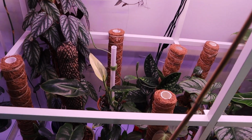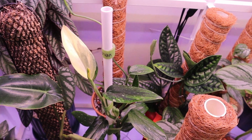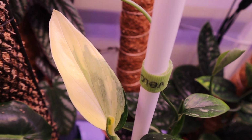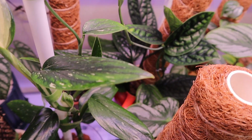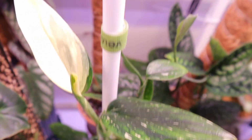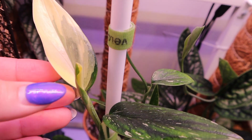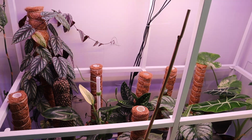Also crazy is this Monstera albo Stanleyana, or Monstera Stanleyana albo variegata. Look at this crazy new leaf it put out. I can't even explain how beautiful that is, especially coming from leaves that are just kind of speckled like this one. Still beautiful, but not as exciting. And then to get something like this is insane. And it's putting out another leaf right there, and it looks like that one's also gonna be really beautifully variegated, so I cannot wait to see it.